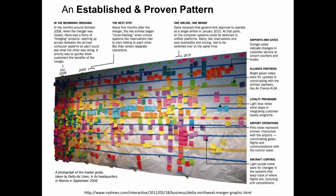And this idea of starting with paper is an established and proven pattern, even for extraordinarily large programs like the merger of Delta and Northwest. Here is a picture from headquarters in September of 2008, when they were doing some initial roadmap planning for how they might merge 1,200 human, physical, logistics and technical systems. So here we're talking tens of thousands, hundreds of thousands of person hours worth of work, where each major project is probably visualized as a single sticky on this board.